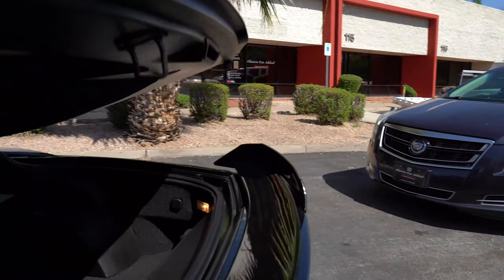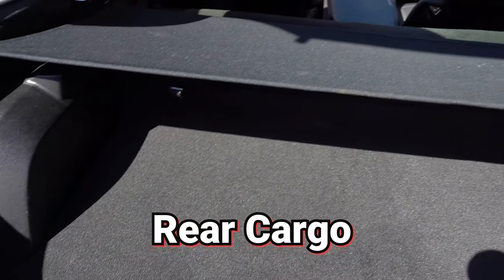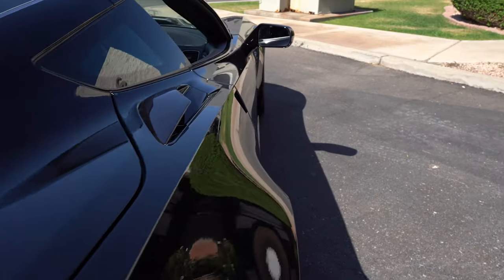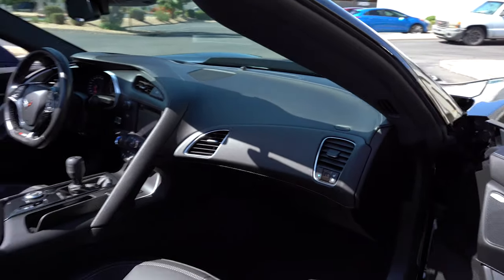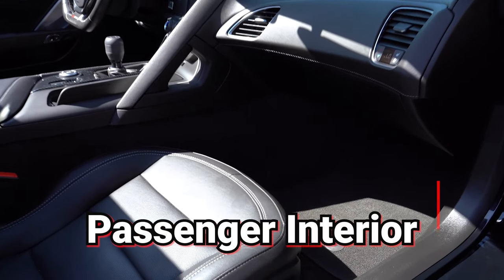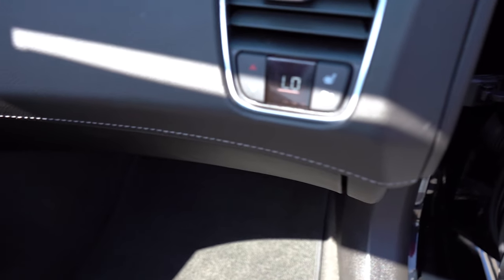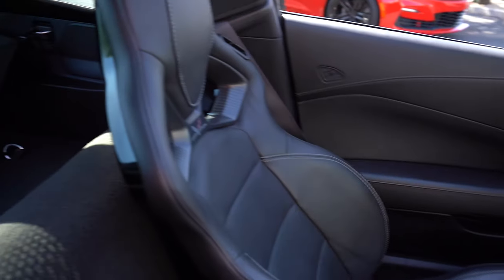Let's take a look in the trunk. Everything's nice and clean and tidy in there. Passenger side. Obviously the seats aren't ripped or worn. It's got dual power, heated and cooled, dual temperature control, Magna Ride. This is everything that you want.